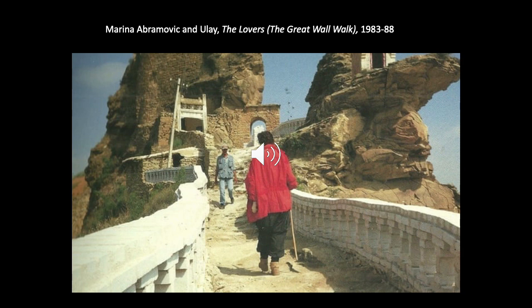Now, it took several years to plan this project and to get the permissions and things. They began their walks on the 30th of March, 1988, from either end of the Great Wall. 90 days later, when they met in the middle, they realized they had grown apart. And after spending a little bit of time together and giving a short press conference, they each went their separate ways and they didn't see or speak to each other for 22 years.